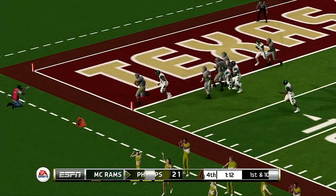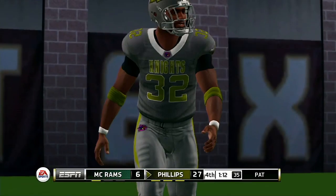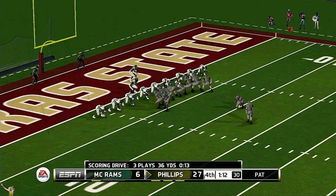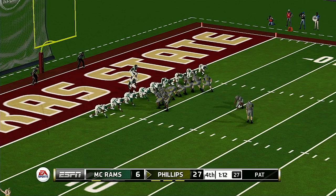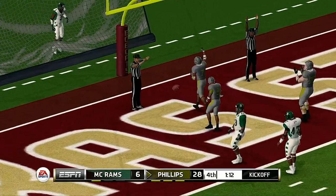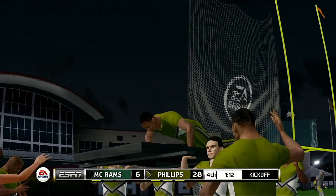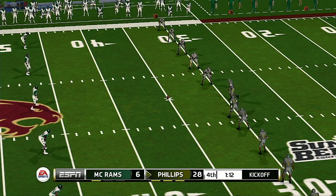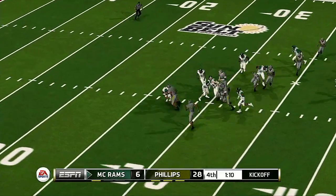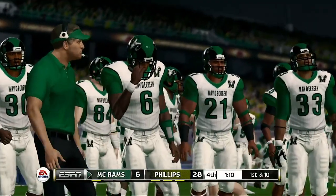Here's the halfback. He might have a chance. And it pays off. Touchdown. Splits the uprights with the extra point. Like they're ready for the kick. And it's a short kickoff. Easley takes it at the 21. Tackle at the 27. The Knights have really been all over the place.